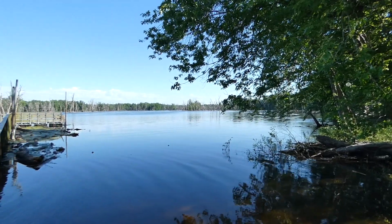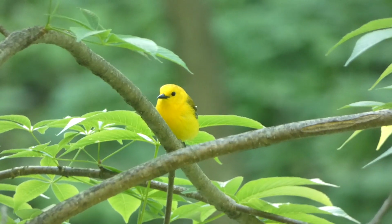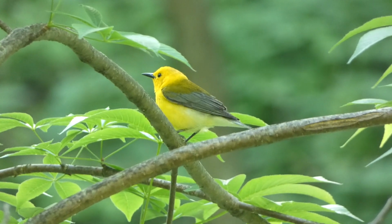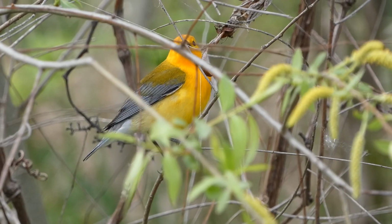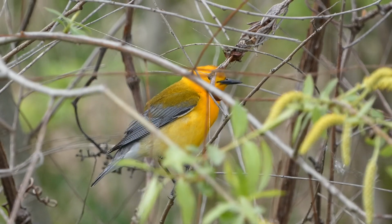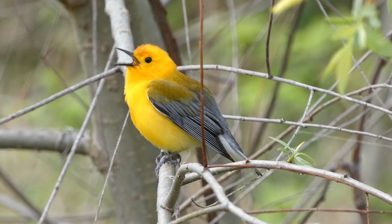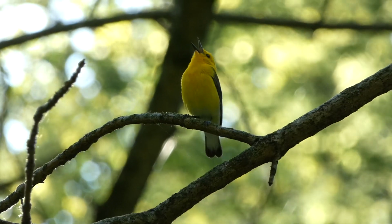In the swamps and flooded forests of the Western Hemisphere is a warbler species unlike any other, the Prothonotary Warbler. Prothonotary warblers have a bright yellow body with gray wings. They have olive-colored feathers on their upper back, creating a gradient between the yellow of their body and the gray of their wing. Their undertail is white, and they have black on the tips of their tail feathers.